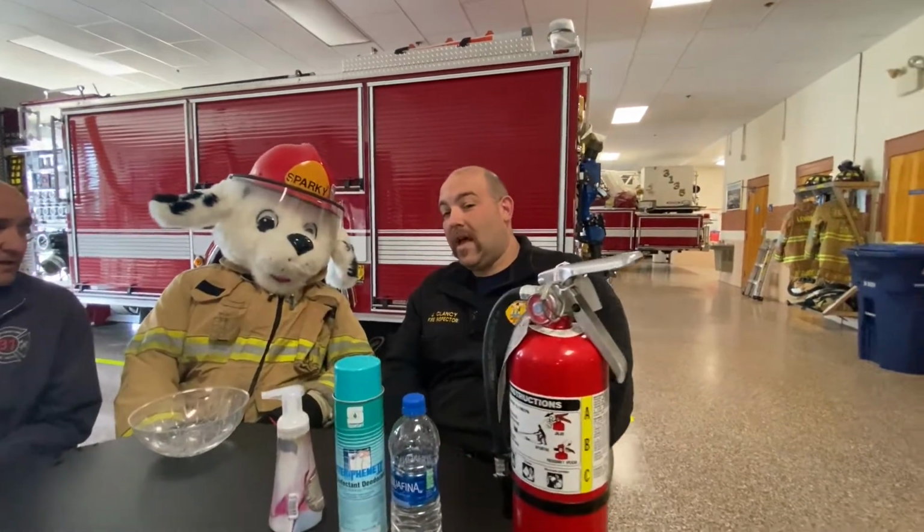Another thing I noticed is it's always better to have your extinguisher by a door so you could get out. If your extinguisher doesn't work or if you panic, at least your back is towards the doorway and you could turn around and run out of the house. And it's always important to remember whether you or someone else calls 911 before you try to put the fire out. Can you remember that, Sparky?